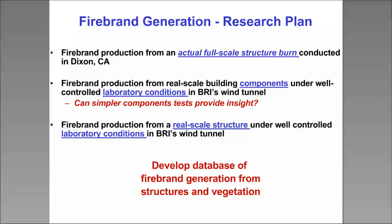One of the first things we've done is we worked in Dixon, California. Those of you who have been there, it's a small town outside of San Francisco. They did a whole series of experiments where they were doing firefighter training, and they invited us and allowed us to instrument some of the experiments. After they finished the firefighter training, they did a burn down of the structure, and then we collected the firebrands from this.